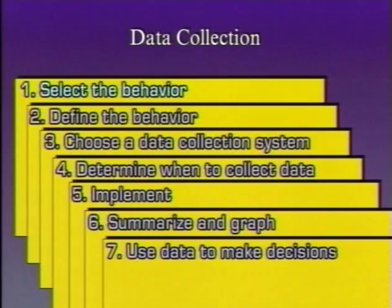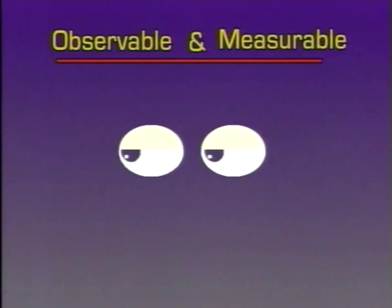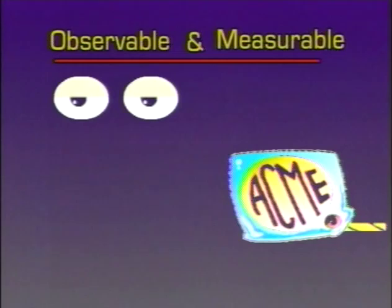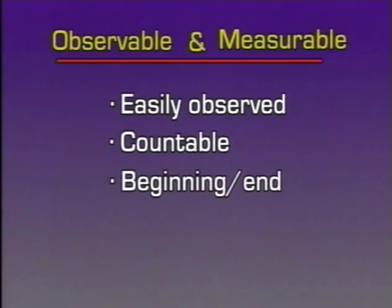Next, define the target behavior. These behaviors must be observable and measurable. Observable and measurable refer to behaviors that are easily observed, countable, have a beginning and an end, and are repeatable.